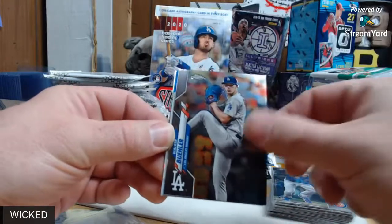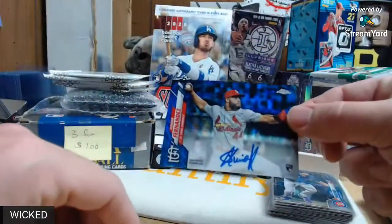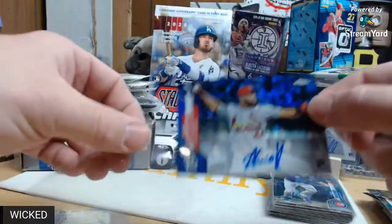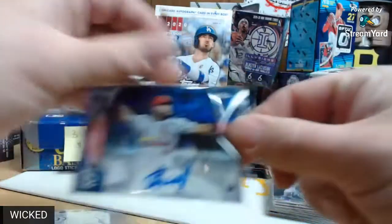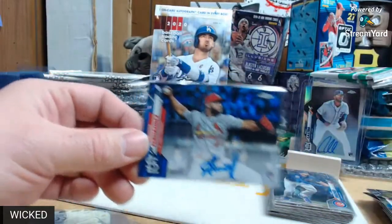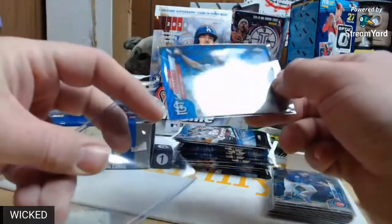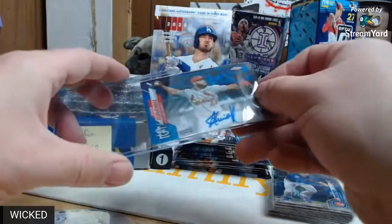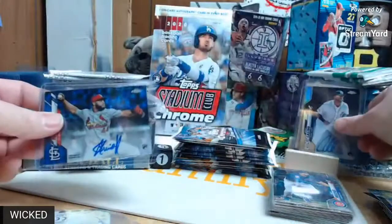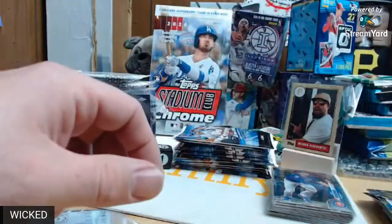Ketel Marte, Walker Buehler. We got another autograph. Oh, this is a Super Fractor autograph out of 150. Junior Fernandez for St. Louis, Mr. Ken Moore. Congratulations, Ken Moore. That is a blue Junior Fernandez rookie autograph out of 150. 2 autographs coming out of this badass right there. 2 autographs so far, guys.